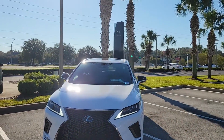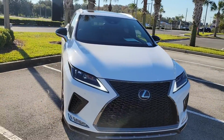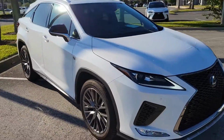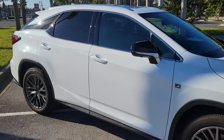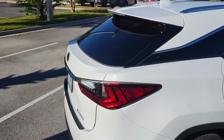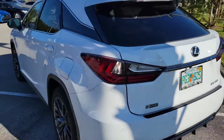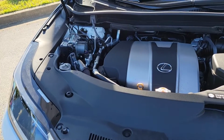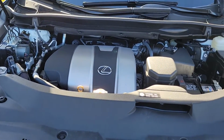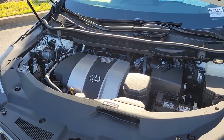Come visit us at 7040 Blanding Boulevard to check out our Lexus certified lineup. Today we are featuring this 2022 ultra-white Lexus RX 350 F Sport. This RX has only 8,600 miles and it has been marked down to sell at only $55,760. This all-wheel drive 8-speed automatic transmission vehicle is equipped with a 3.5-liter V6 engine and receives a combined fuel economy rating of 22 miles per gallon.